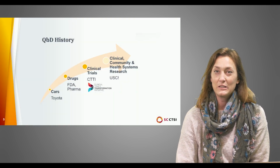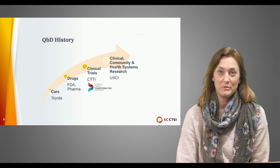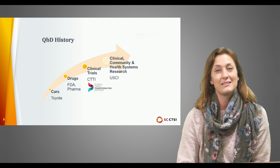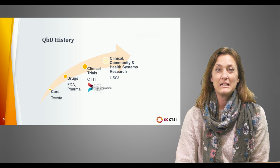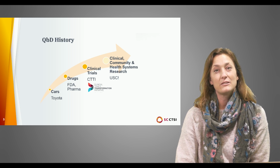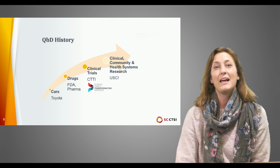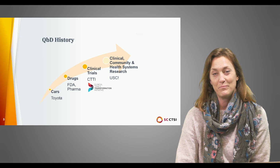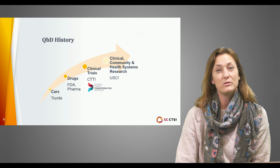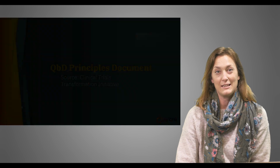But before we dive in, a quick look at QBD's roots. In the 1940s, Toyota worked with American engineers and pioneered QBD principles in auto manufacturing. By examining the processes, they were able to avoid variations in the end product. Then the pharmaceutical industry adopted QBD to reduce errors in manufacturing drug products. Around 2010, the Clinical Trials Transformation Initiative applied the concepts to clinical trial quality management systems and shared their processes with us at the CTSI. We pilot tested QBD with a number of studies, including a COVID vaccine trial, a community health survey study, and a health system redesign study, and we're excited to roll it out more broadly.